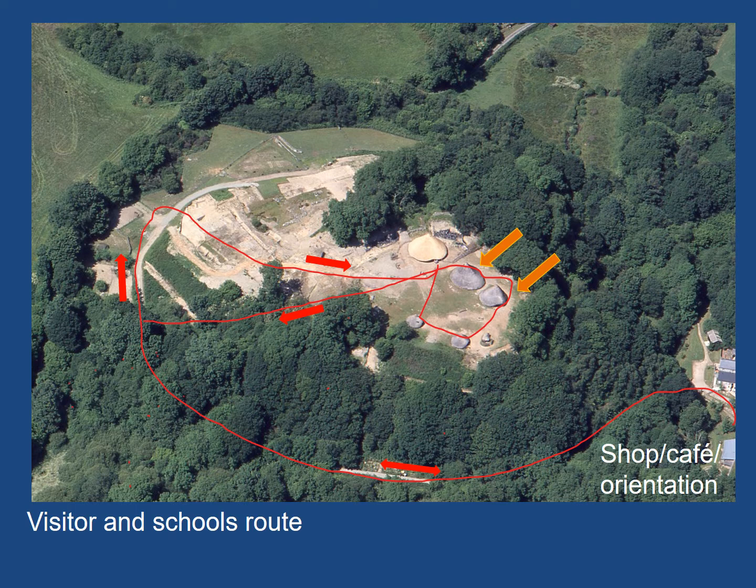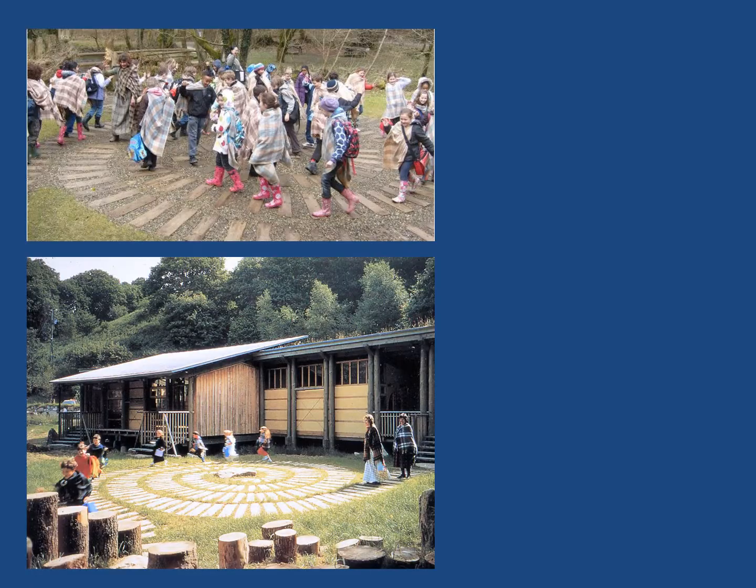This map here shows the route of the public round the site and also often how schools use the site. The children in school groups tend to be local, though some schools regularly come from over 50 miles away, visiting on a full or at least half-day trip, and taking part in a structured learning experience supported by costumed interpreters, who lead various activities with the children. The children may have already been studying the Celts, until recently part of the Welsh national curriculum, or this may be seen as a visit of value in its own right.